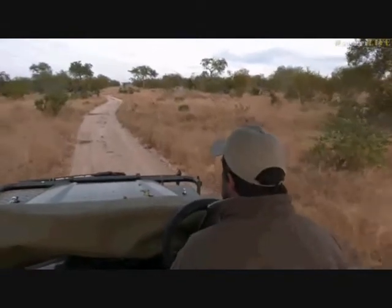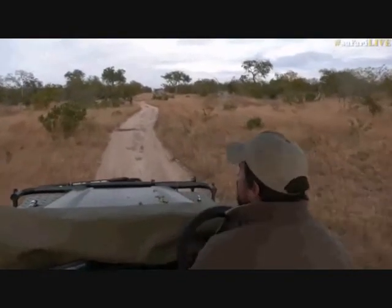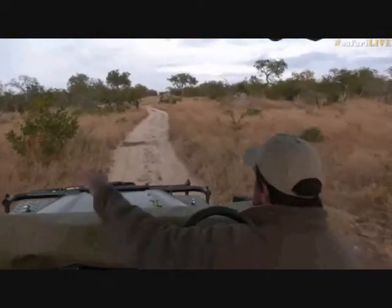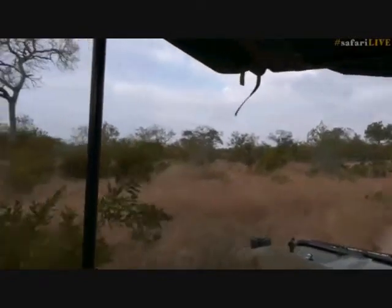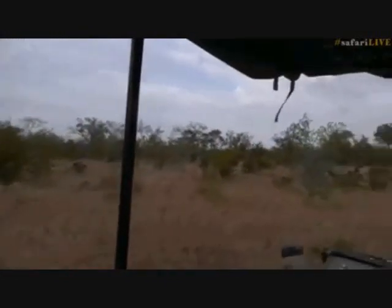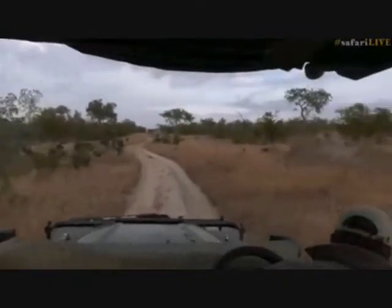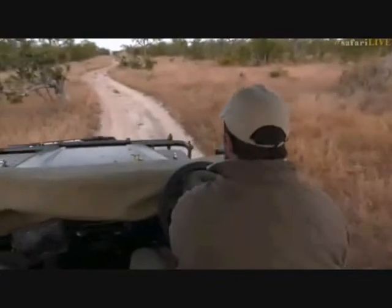Now, let's see. I'm gonna just try and check if there's nothing in these marula trees. I've seen Hosanna and Shongile in marula trees here as well, so I just want to quickly check, but I don't see anything this side anymore. Just want to try and check on this side of the road.